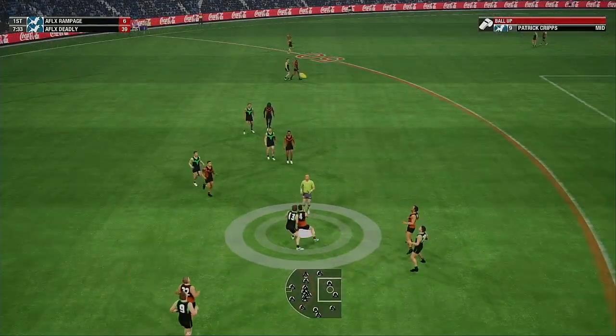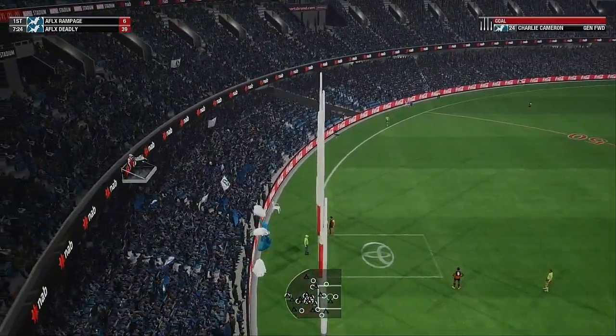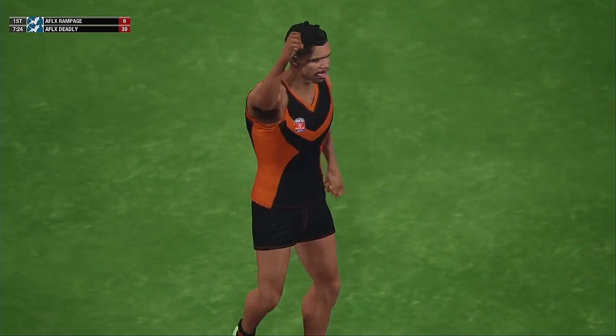What do you make of the game so far, Gary? I'm waiting for something to change the way this game's going right now. Drop punt finds its way home from Cameron. He loved that one. The lead is now 39.